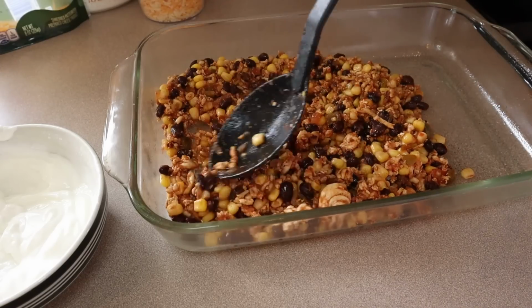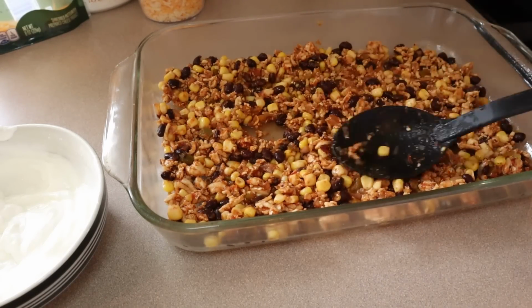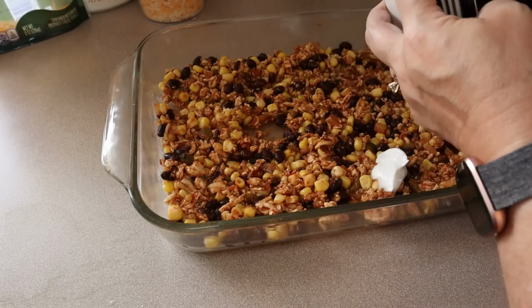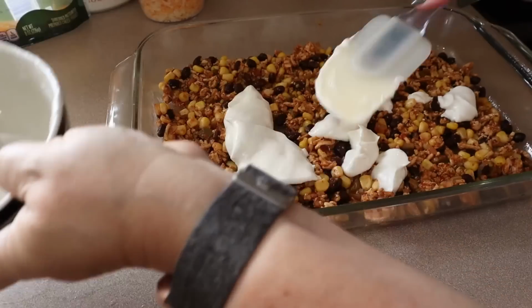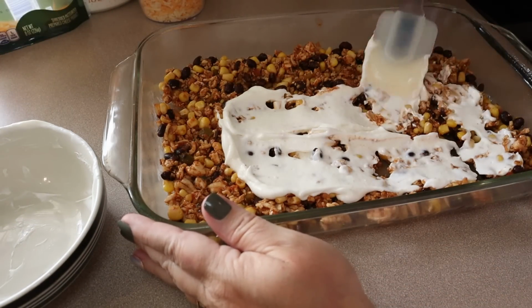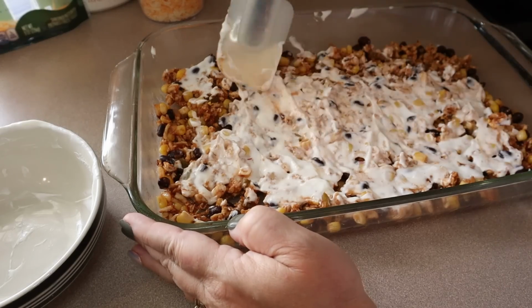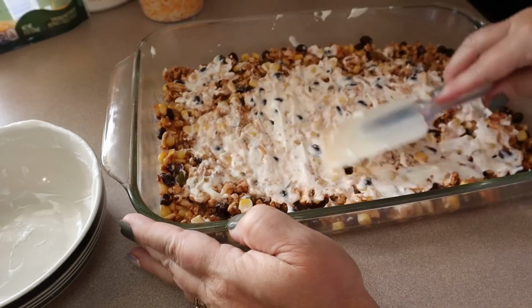Just spread that around. Now we're going to add the yogurt mixture and just spread that over the top. And just try and even it the best you can. If you are not one for Greek yogurt, you could definitely use sour cream and just count points for it.